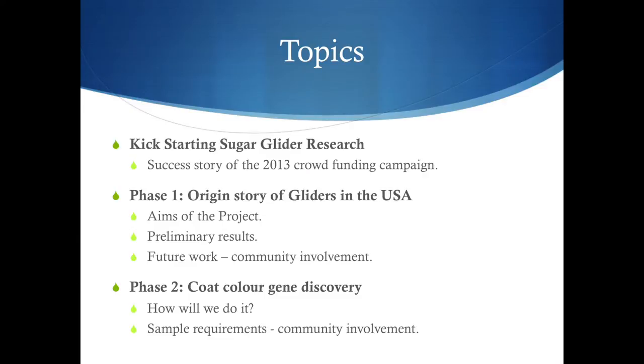My talk today will be in three sections, the first of which is the success story of the 2013 crowdfunding campaign that has kick-started my research on sugar gliders. This will cover how the campaign proceeded, the groundswell of support from the community, and how the media has really taken an interest in the genetics of sugar gliders.